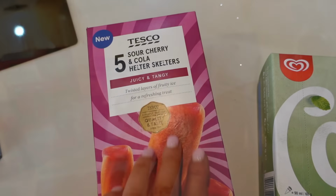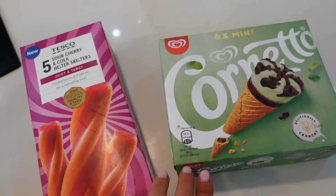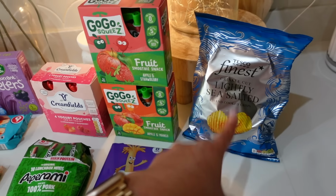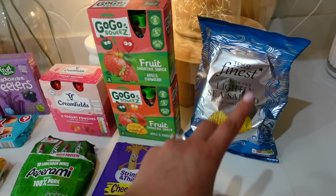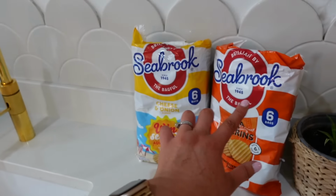And then I got 2 packs of ice lollies for the kids, the Helter Skelters because they were nice and cheap and more refreshing, and then the Cornettos, which were on offer, and those mint ones are Stan's favourite. I got some lightly sea salted crisps just to go on the side of, I think it was for the meatball subs, with some veggies. And then we got 2 go-go squeezes, cheese strings, pepperonis, yogurt pouches, tubes, salted caramel Twix fingers, raspberry peelers, sardine bars, and then 2 bags of Seabrook.